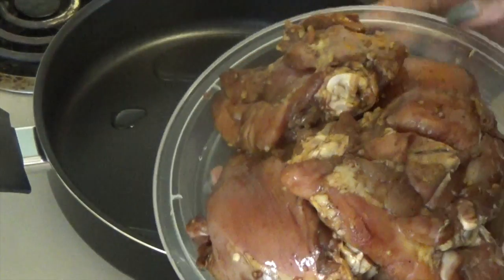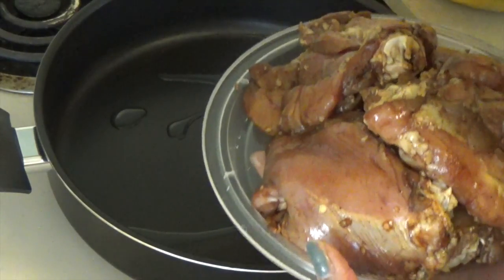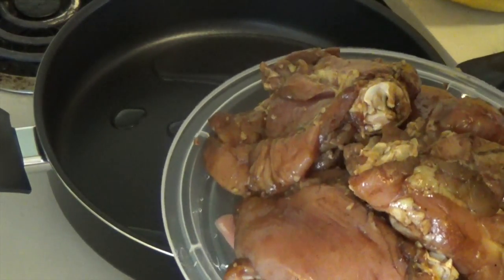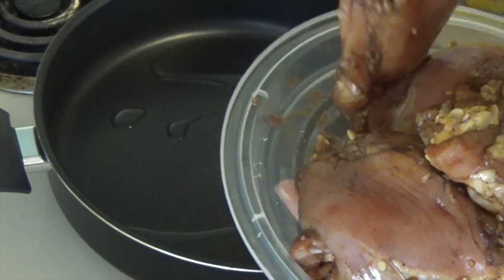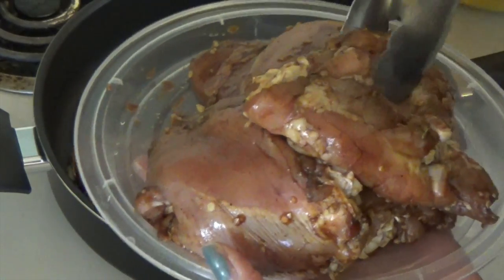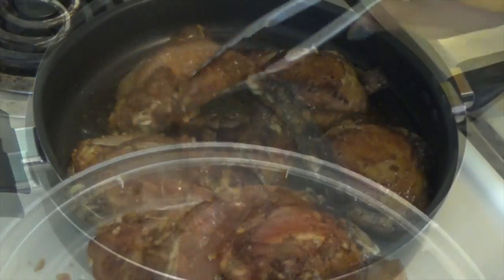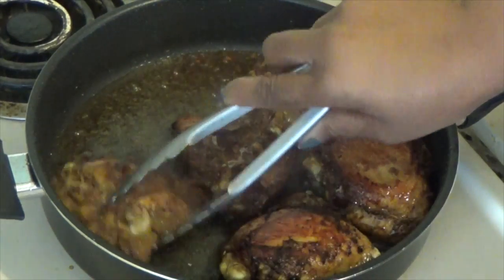So what I did was I took the chicken out of the marinade because when I fry it, I don't want to fry up the vegetables as well, because that's going to make it burn, and I don't want that. That's exactly what you are aiming for. So that's my chicken. I'm going to take it out.